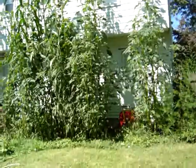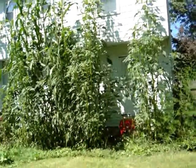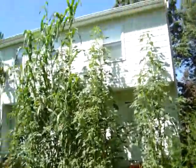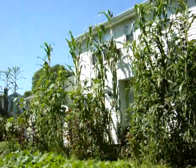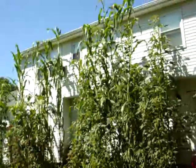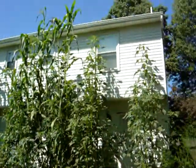September 3rd, 2009. We're in Ewing, New Jersey in my backyard looking at some of my tropical corn plants and giant amaranth plants. Some around 20 foot tall.